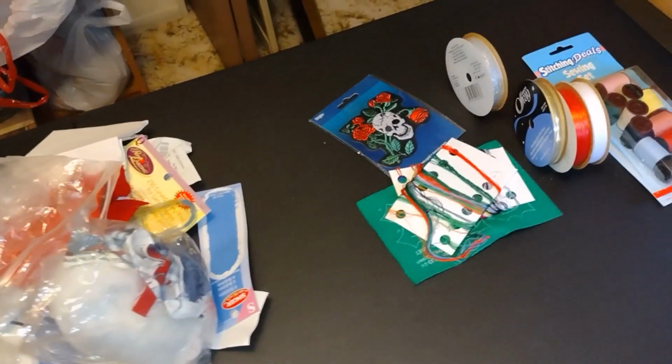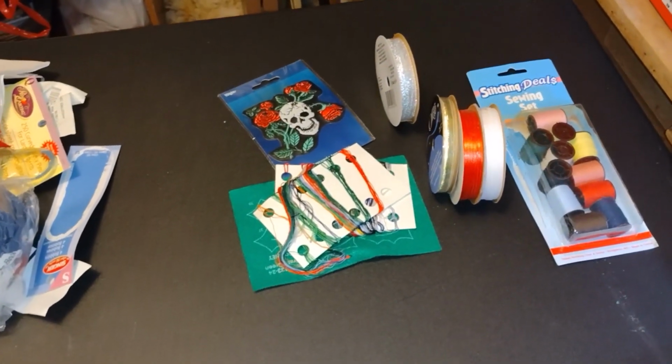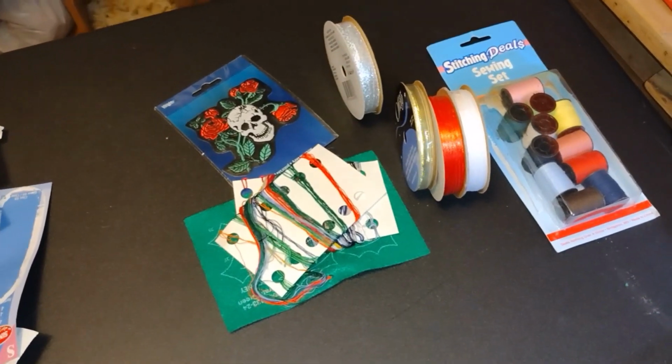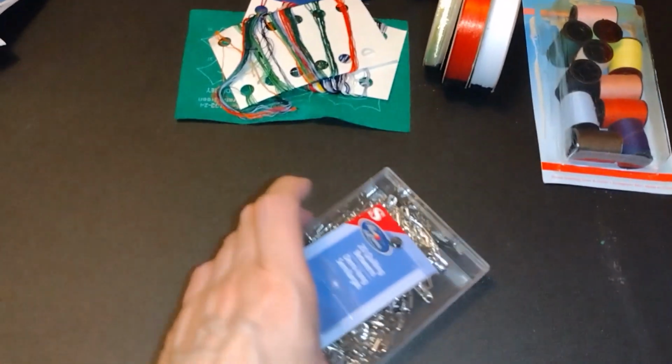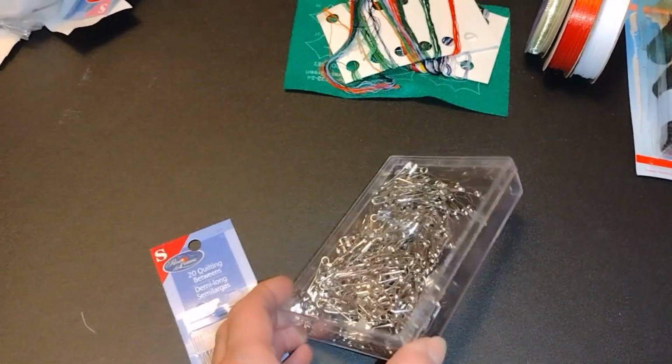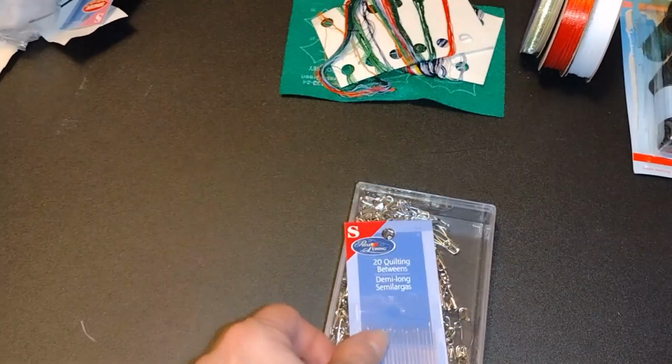And I had a few items that I don't need to keep, some little crafty things, some ribbon and stuff. I don't need to keep that. What I am keeping for now, these quilting needles and some quilting safety pins.